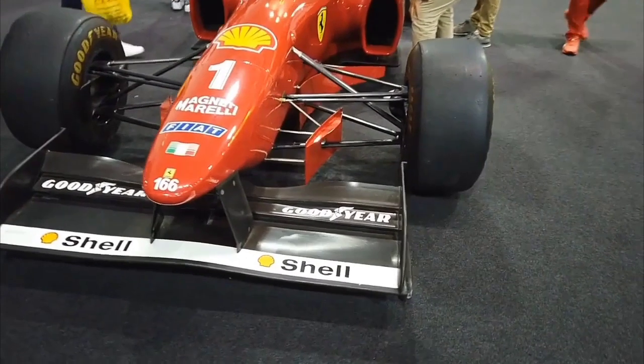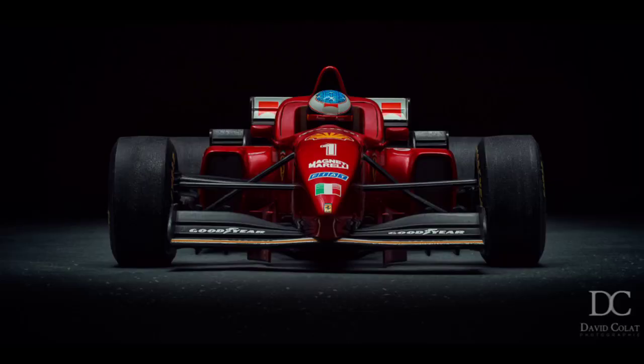Number 5 is the Ferrari F310. The cockpit looks weird. I hate how the cockpit has shoulders around it. It kills me.